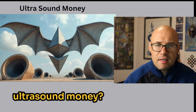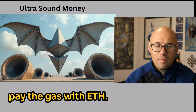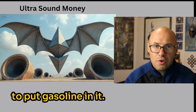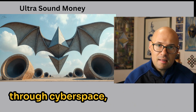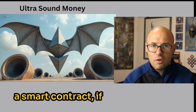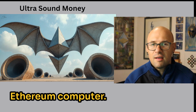Why is Ethereum ultrasound money? Because it's deflationary. It burns money to use the network. So whenever you want to make a transaction on Ethereum, you have to pay the gas with ETH. Think of it as a fuel for the network. If you want to use your car, you have to put gasoline in it. That is the cost of you moving through physical space. For you to move through cyberspace, the digital network of Ethereum, you have to pay gas fees. If you want to execute a smart contract, if you want to send value from one person to another, if you want to mint an NFT, you have to use Ethereum to transact on the Ethereum computer.